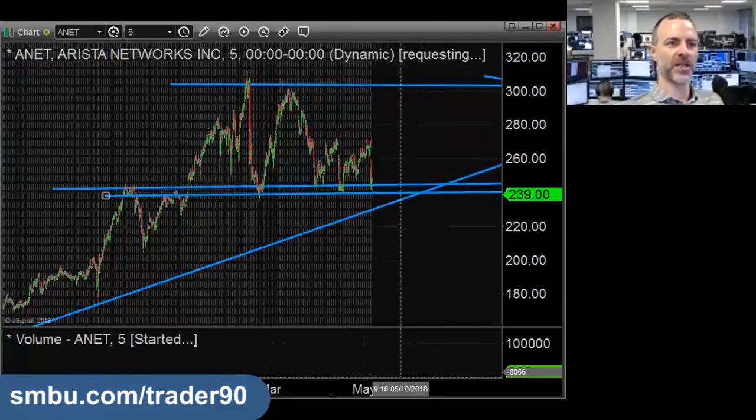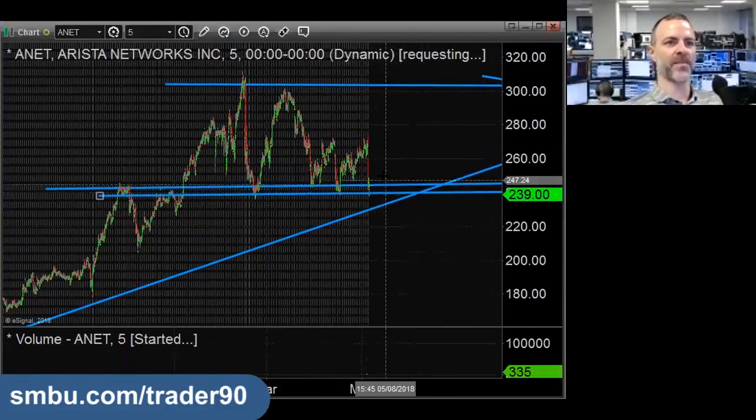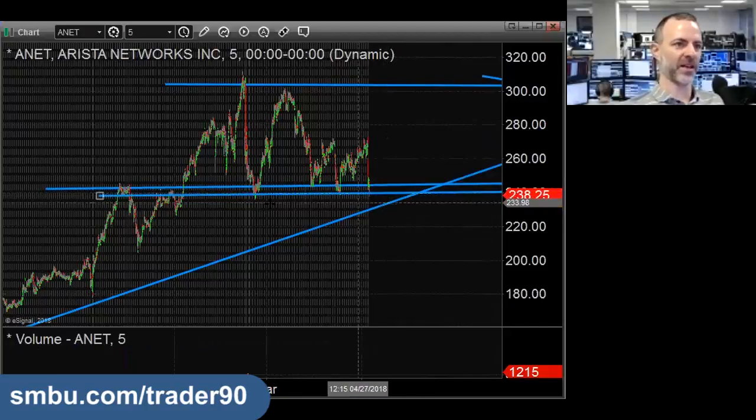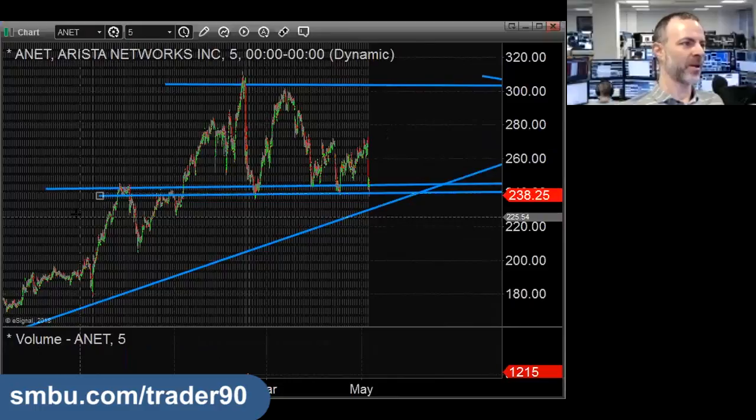Sometimes you'll see these gap below the bottom of the range, but once they get back inside the range, they rip right back up. But the longer it spends below the bottom of this range and there's a seller, it could get really ugly again. And you could see something like down to, what I put on the sheet, 236.